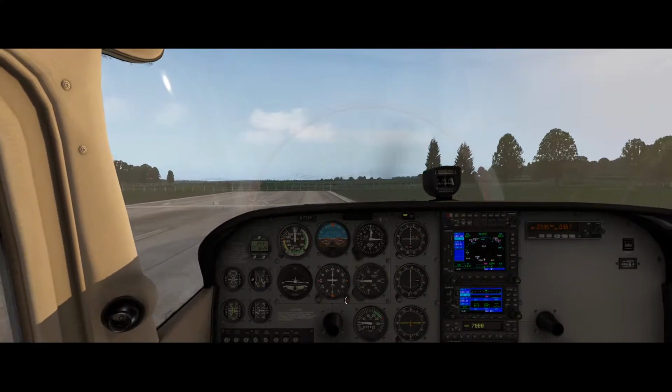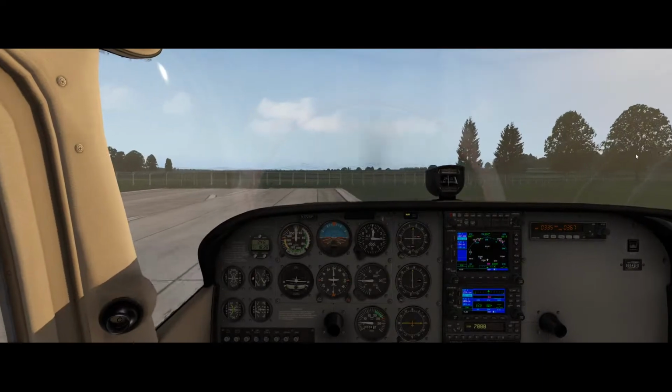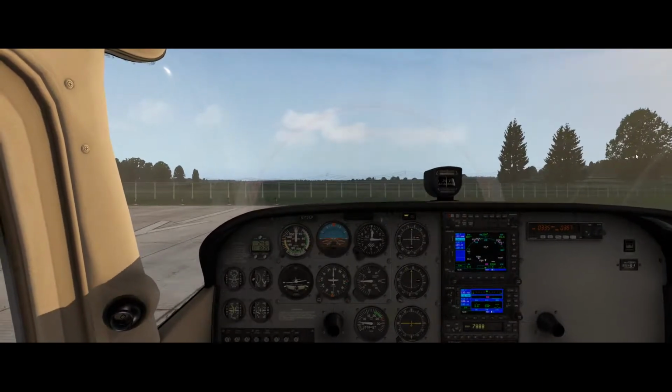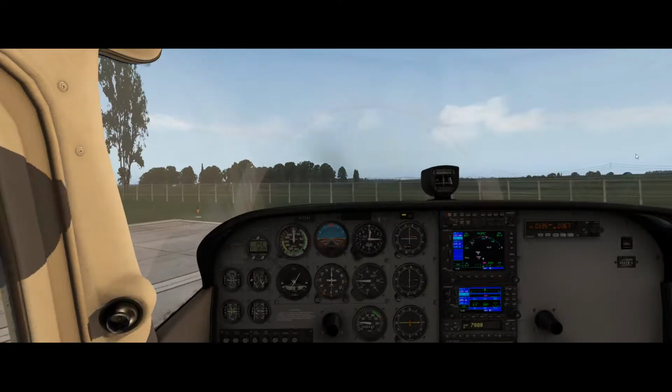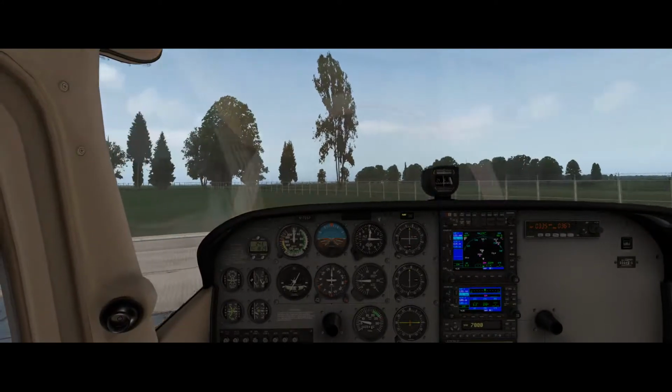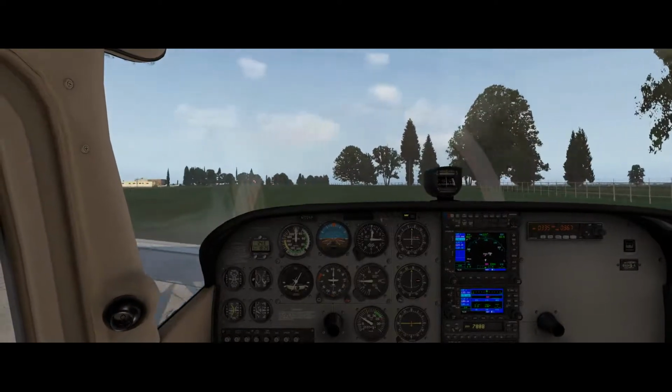Backtrack. And it is a lit runway, so you can't do a night rating in Denham. We don't have a night rating. That's something in the States that every PPL comes with as standard. It's a separate rating in the UK. I'm not sure I really want to fly a single-engined aeroplane at night.